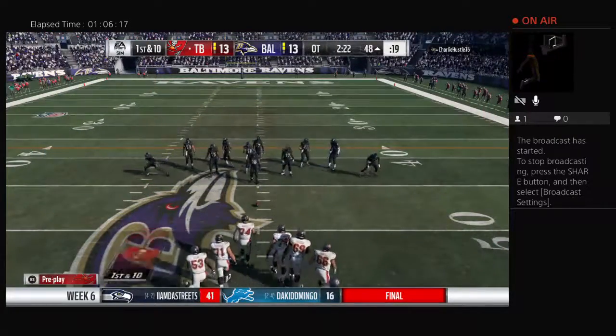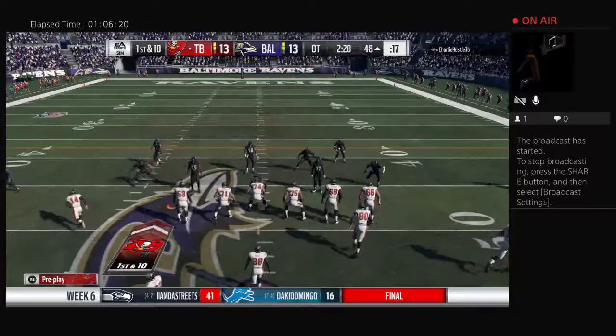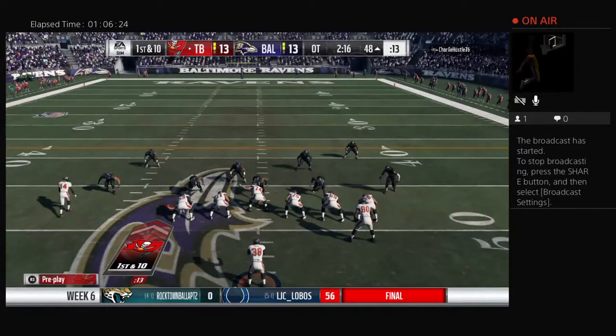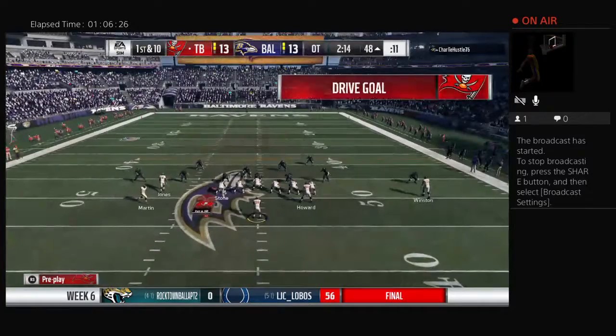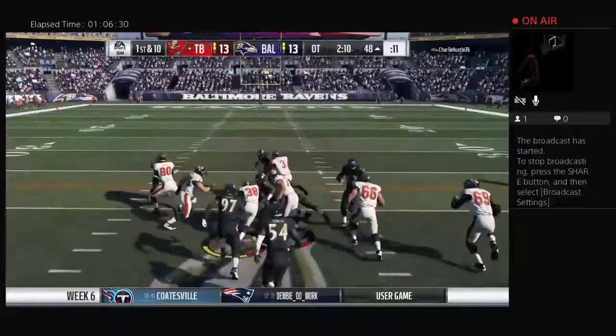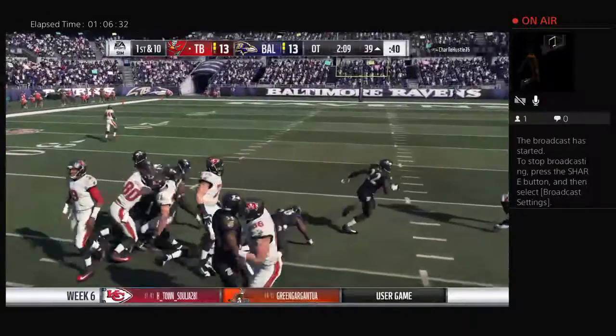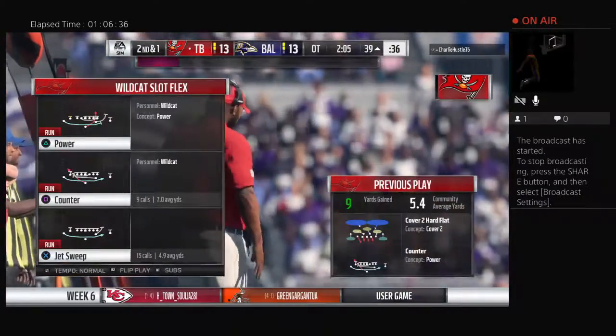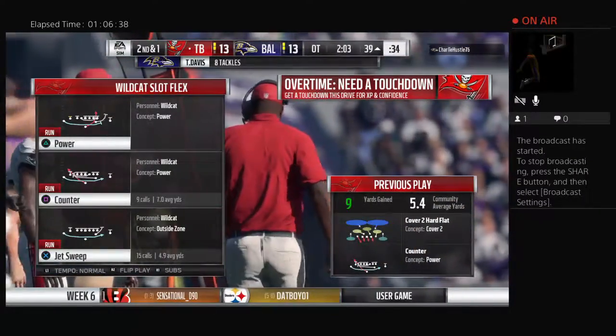Looking to jam the receivers at the line here. Press coverage look defensively. Here we go. Try it, 38. As he's got this down inside the 40 to the 39. A nice run there, 9 yards, and it'll be 2nd down.